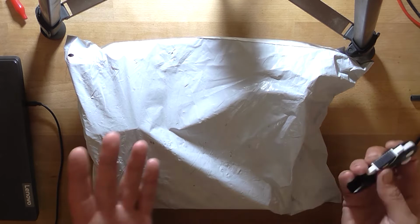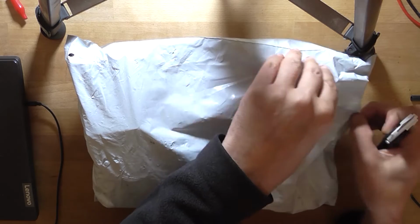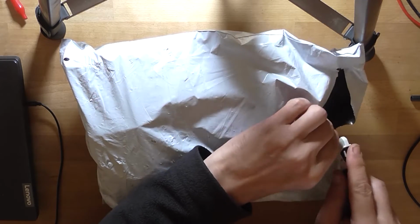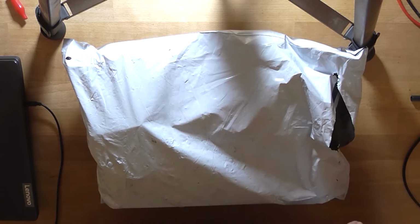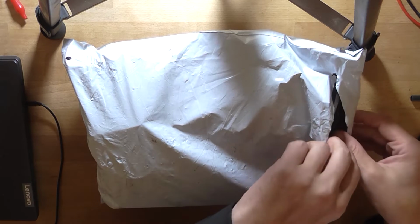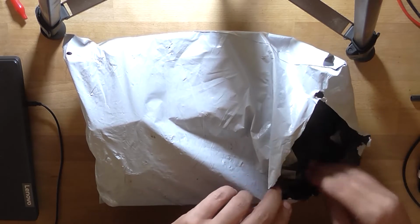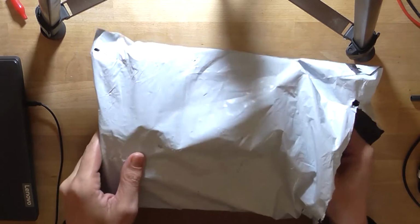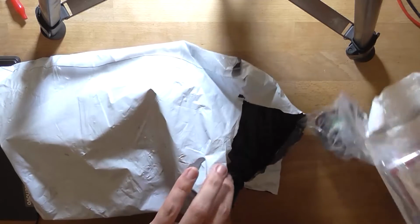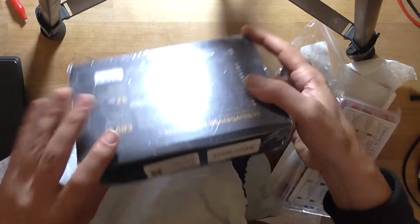So anyway, enough talking about how it came to be. Let's actually open the package and see what I've actually got. And I had to look again yesterday on the app to remember what I actually ordered, because I couldn't. So anyway, I would have expected this to come in a box, but it doesn't. So we've got a bunch of various different things here.